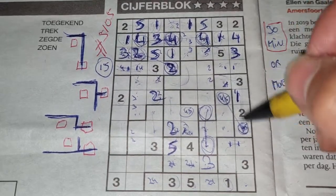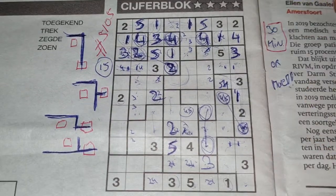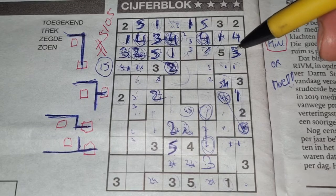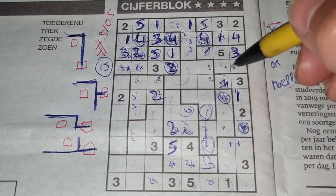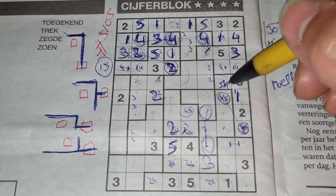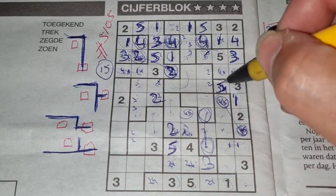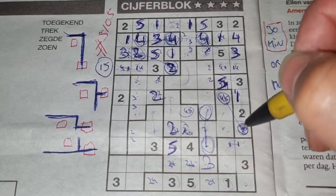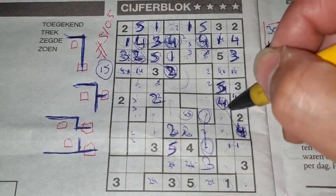So now we have a pair, the 4 and the 5. Well, this box can be a 4. So the 4 goes together with the 1 as a pair. That means that this box can't be a 4 anymore because we have a double 4 there. So this box should be a 5 and that box should be a 4. And this box is connected with that box, should be also a 4.